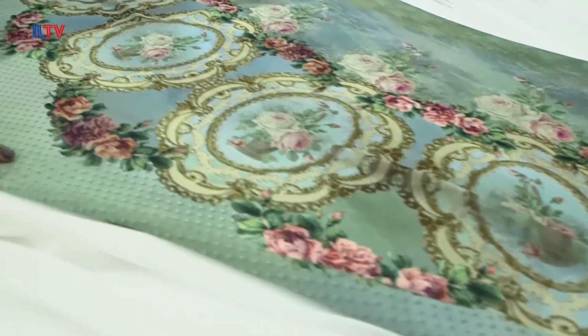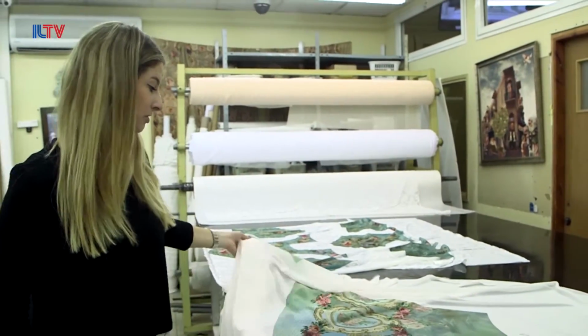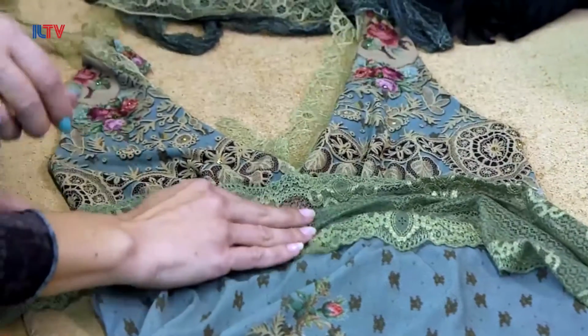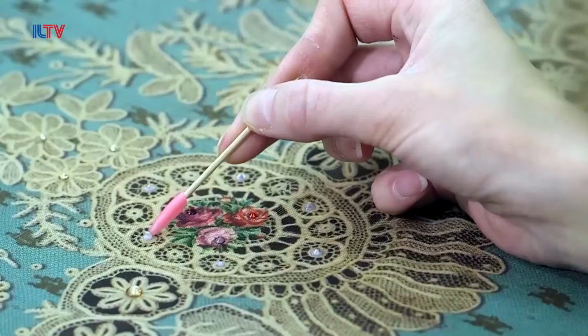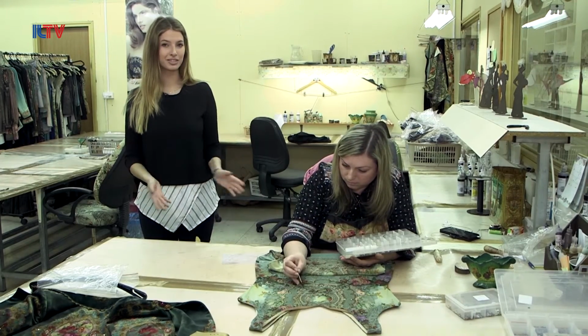So is this supposed to be a skirt? It's going to be a dress. A dress? Yeah. Wow, it's beautiful. It's a very interesting way of making clothing. It is then taken to a room where the factory workers handcraft each piece of clothing and include the final touches. As we can see, everything here is handmade, and a Michal Negrin dress is not complete without Swarovski crystals.